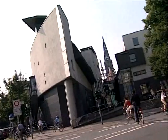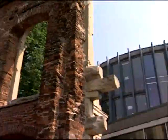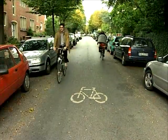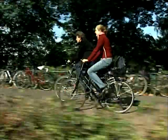To really experience the Münster feeling, you need a bicycle. In Münster, the old and the new are closely juxtaposed. Thanks to forward-looking town planning, it's very easy to get around. More than 500 kilometers of cycle paths, Münster is the bicycle capital of Germany.